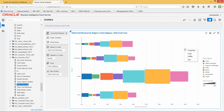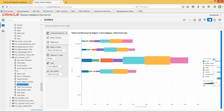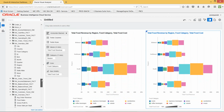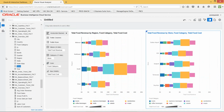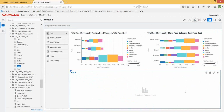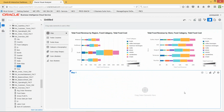I can create another report by simply copying and pasting, and I do the side-by-side mapping. And in the new graph, let's say I want to analyze it by different stores instead of food categories. So I just have to drag store. Instead of region, let me replace it with the store. I can create another report and present it in the map. I just have to change the type of graph into map, and I'm presented with different options here.